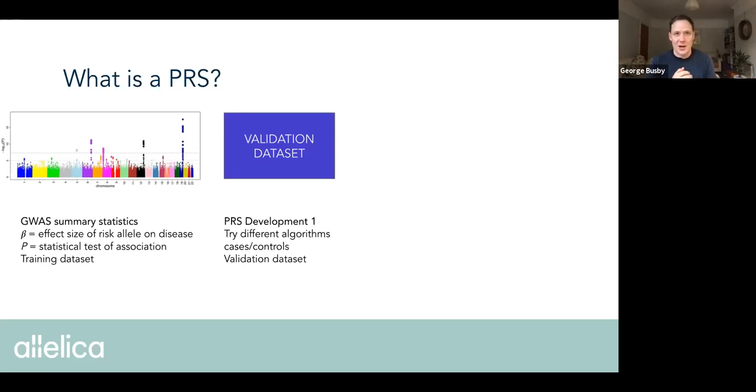There are various different algorithms that you can use, and more and more algorithms are being published every year. In our case, we're very keen to not support one particular algorithm, but to try lots of different algorithms to generate the best score. Different algorithms will work better in different situations, and you can test a bunch of different algorithms on a validation data set to understand which is going to produce the best score.